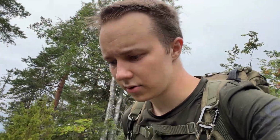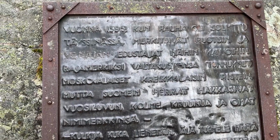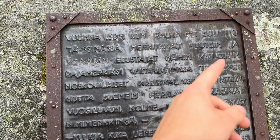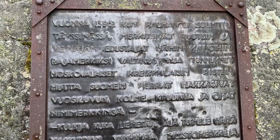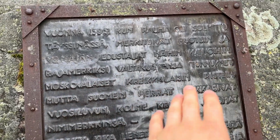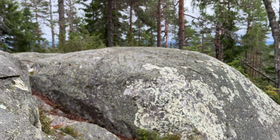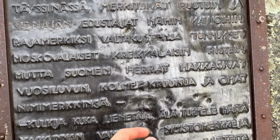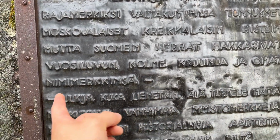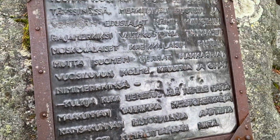And anyone that knows Finnish, you can translate this placard down here if you guys want to. This way you can actually read something. 1595, when the peace was signed in this place, Sweden and Russia, or their delegates, whatever, signed these rocks and put a border marking thingy between their empires and whatever. Folks from Moscow put a Greek cross, which was, I think, on that stone there. And the Finnish lords hacked the gear and 3 crowns and their own insignias. And yeah, don't mess these things up, because they're not coming back to make them again.